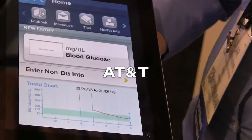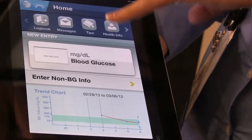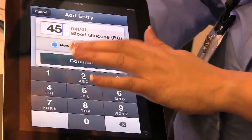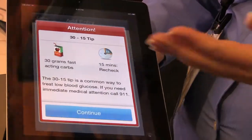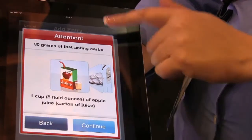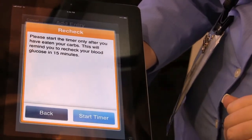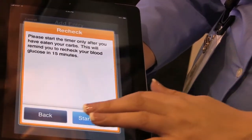AT&T mHealth Solutions presents Diabetes Manager. This is the patient application on the mobile device. As you see here, let's go ahead and just make an entry to start with. I'll start with making a low entry. We'll say 45 is the blood glucose. First thing it's going to do is ask me, did I really enter that correctly? Yes, I did. I need coaching. I need help. It's giving me coaching and help. I have to take action right away. Provides me with some options as to what to do to bring my blood glucose back up into a normal range. And then asks me to start a recheck timer, so that way I can take my action and recheck in 15 minutes.